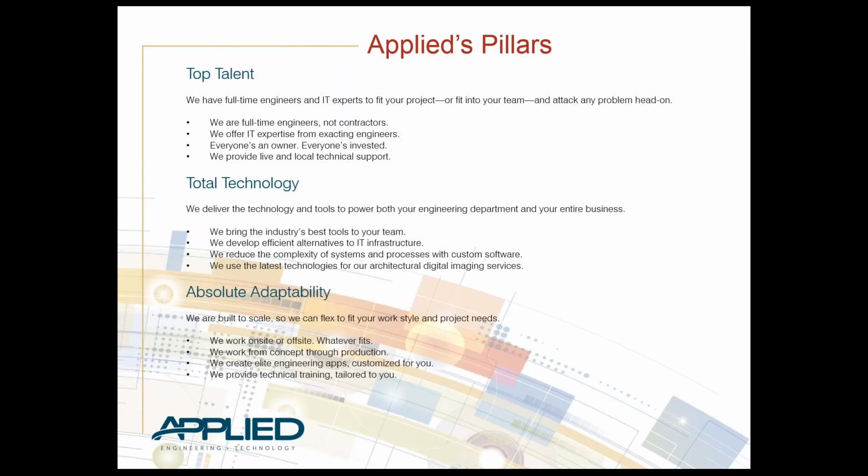I would like to quickly cover the three areas which make up the Applied pillars. First is top talent. We have full-time engineers and IT experts to fit your project or fit into your team and attack any problem head-on. Second is total technology. We deliver the technology and tools to power both your engineering department and your entire business. Third is absolute adaptability. We are built to scale so we can flex to fit your work style and project needs.